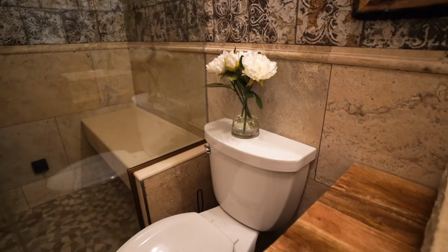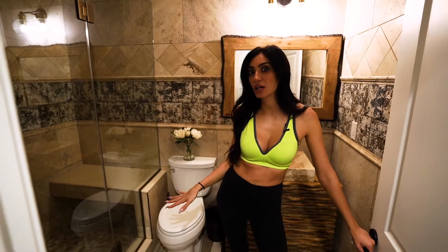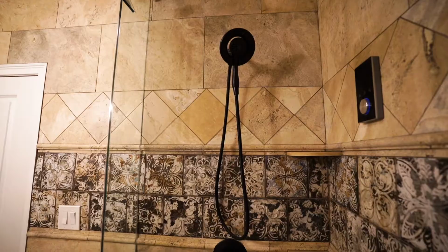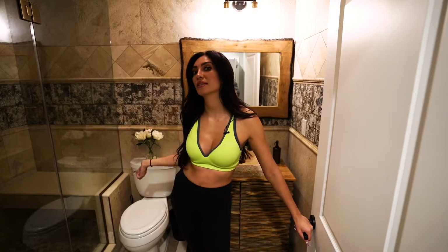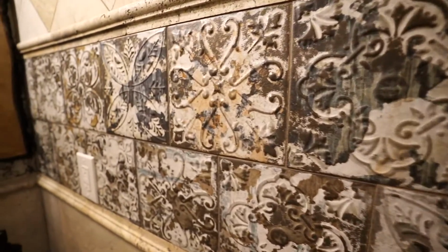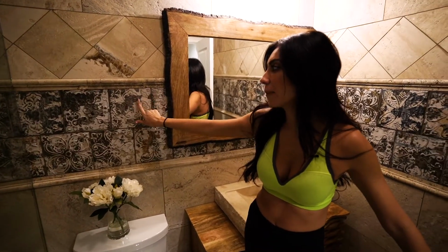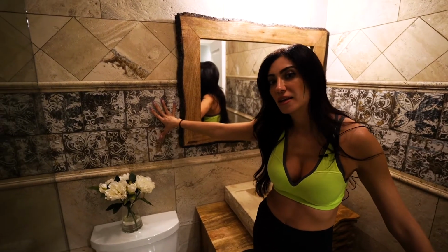So this is the bathroom in here. We actually have a steam shower because it's kind of cool to go from the dry sauna into the wet steam room. So it's kind of a 2-in-1 steam shower. Also, like I said, I wanted that Tuscan vibe. So we have this travertine tile in here and this really cool metallic aged tile with a pattern in it. I feel like that also gives it that Tuscan vibe.